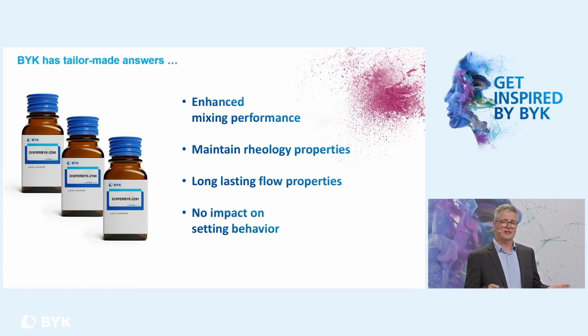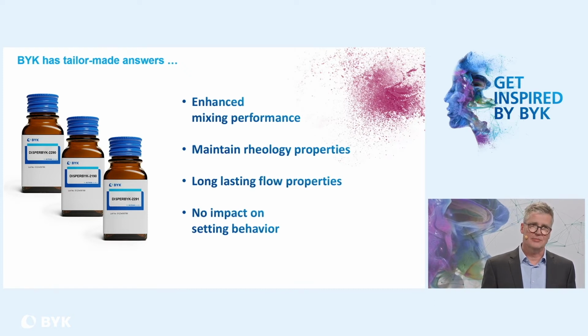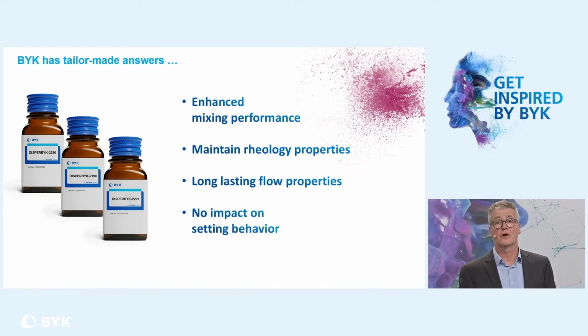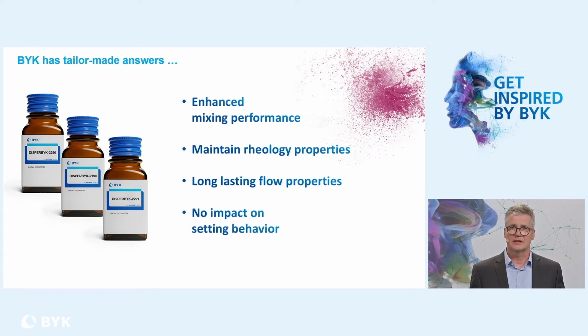So looking at all the presentations today, the first and the second session and the last one, we can clearly say yes, for all those challenges and requirements and the voice from you, we have tailor-made answers. And particularly for our wetting and dispersing additives, that means that we can improve the mixing performance and fasten the mixing. We can maintain or even improve the rheology properties, achieve long-lasting flow properties and robustness in all those formulations, even with other additives in combination. And last but not least, and very important, there's no impact on the setting behavior at all. Clear message for everyone who has to change the binder systems in the future.